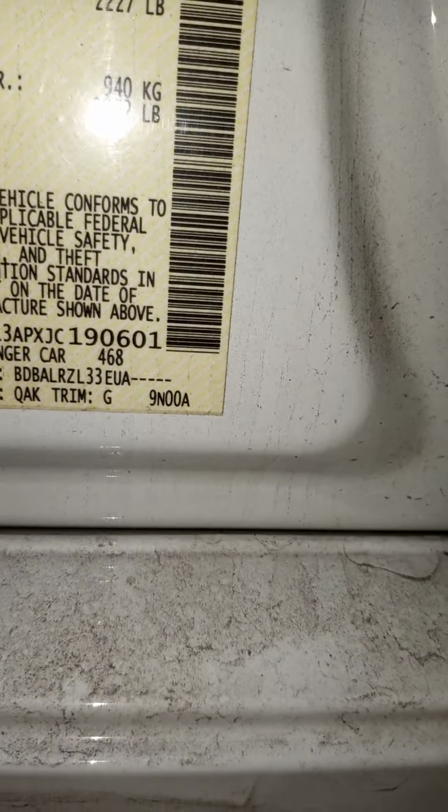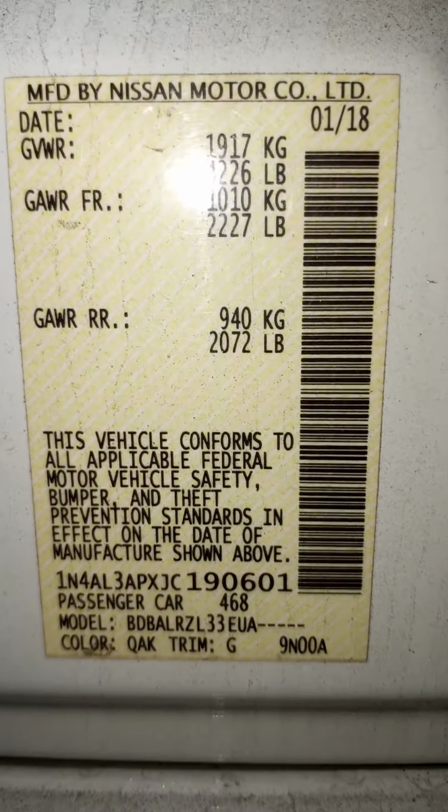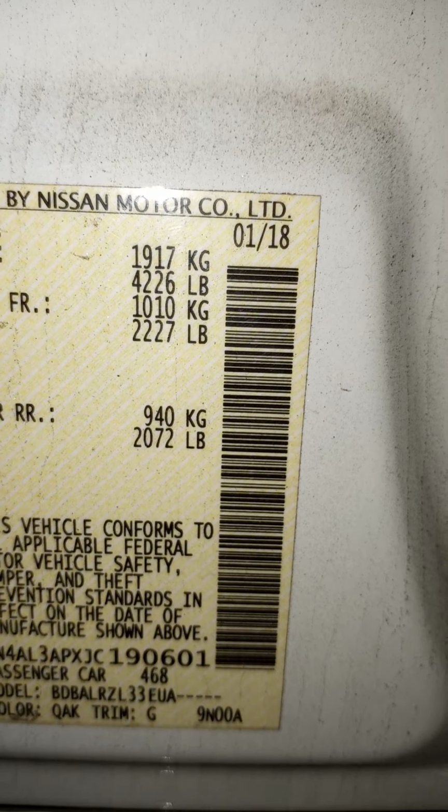But if we look here, let's see, where does it say it at? As you can see, manufactured by Nissan Motor Ltd. in 2018. I thought this thing was made in Japan, but of course, Nissan's Japanese made cars, but let me look at it one more time. I want to make sure, because I know it said it, or maybe it was a Genesis that said it, but Nissans are Japanese made cars, so yeah.